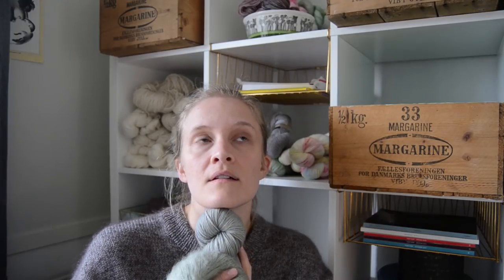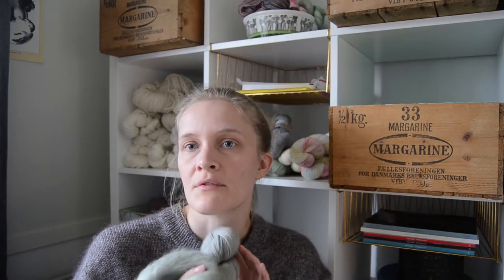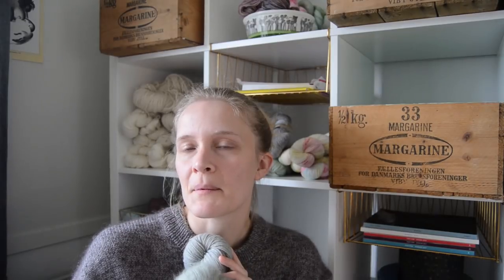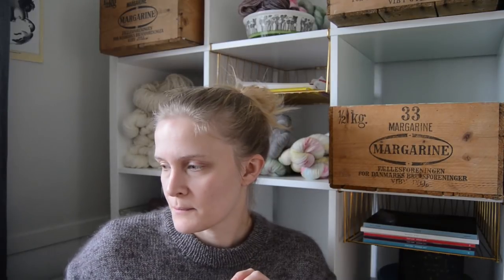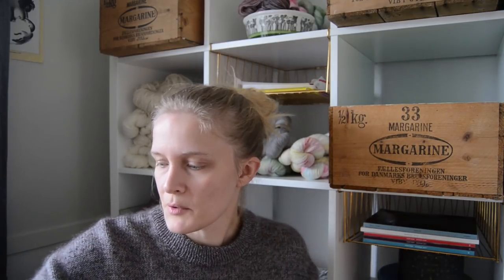So maybe I should knit this instead of the Flaum, because I really would love to wear this for Edinburgh. Yeah, I'll have to reconsider. Maybe I'll just cast this on and just work on it like a mad woman for the next 5-6 weeks, and then hopefully I can have it done. I'm not a fast knitter, so we'll see.